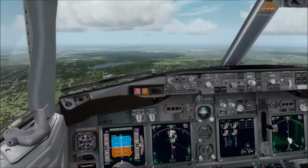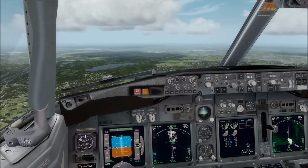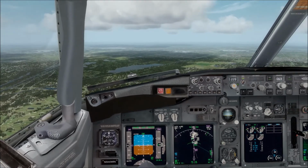So there we go, 4,000. Now we're going to hit Ming and Fenk at 4,000, so we'll leave the MCP altitude there and then drop it down as needed as we continue the approach.